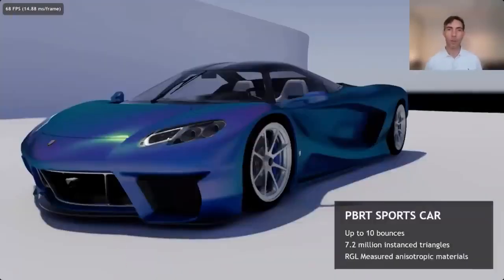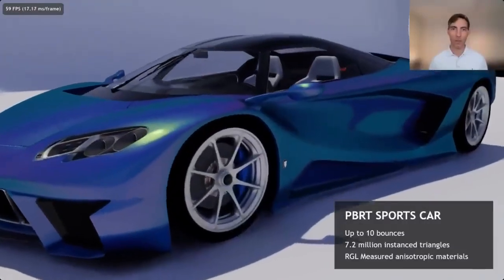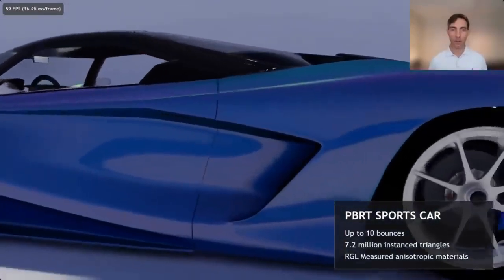So one of the things I mentioned in my GDC talk was adding support for more complex materials to the research path tracer. We've now done that over the last couple of months. We've added support for all the real PBRT materials, including coated diffuse, coated conductors, and also support for the measured MERL and the anisotropic RGL materials from the EPFL database. So this scene, the sports car, uses almost entirely these measured anisotropic RGL materials. So it's an example of showing rendering with these other material shaders.